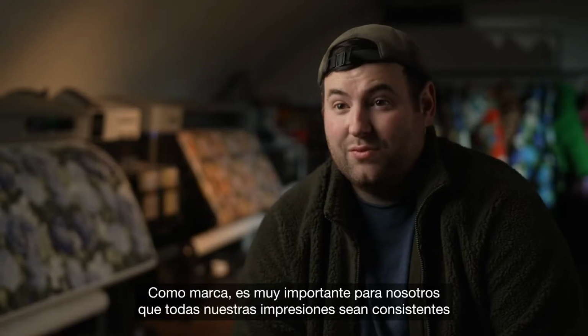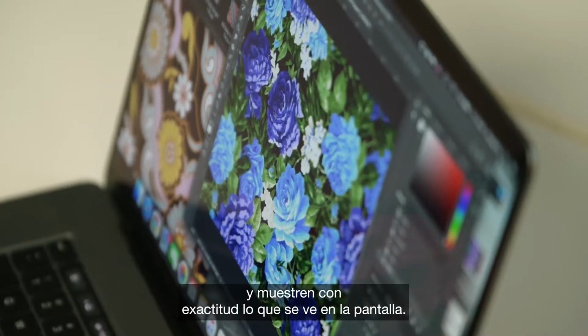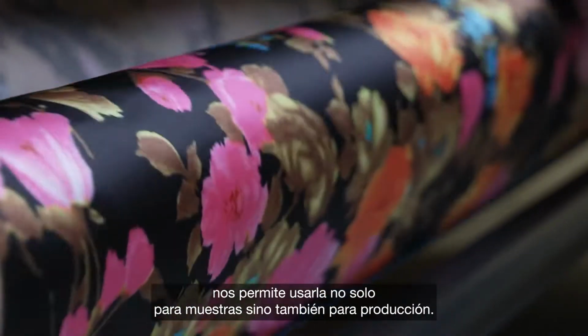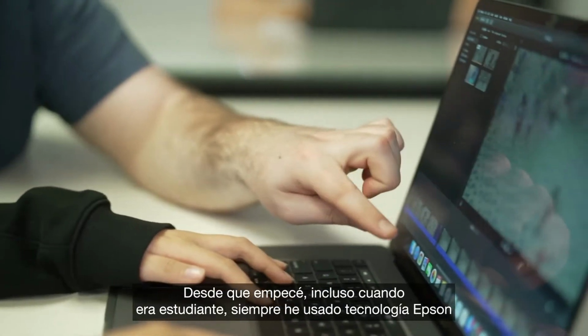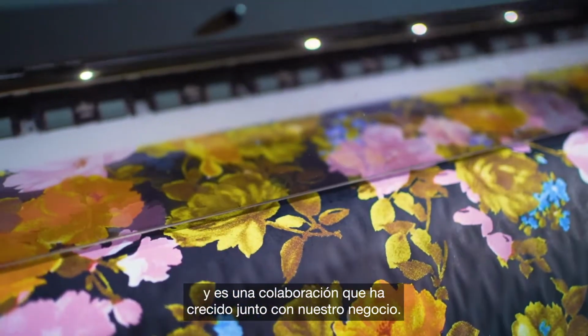For us as a brand, it's really important that all our prints have consistency and they're accurate to what we see on the screen. I think the uniform way in which the Epson printers print their fabric allows us to use it not only for show samples, but for production as well. Since I started, even as a student, I was always using the Epson technology, and it's almost been a partnership that's grown as our business has grown.